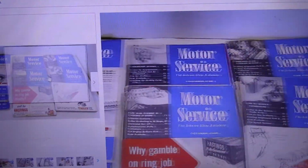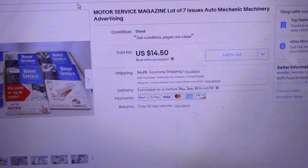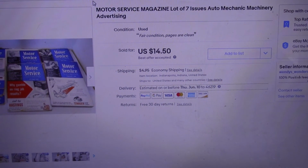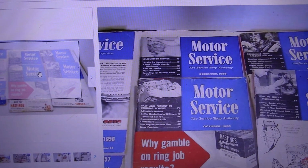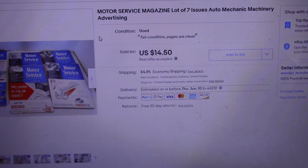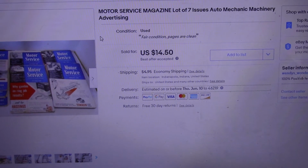Motor Service Manual magazines. These magazines would go out to an auto service shop. They'd show you the best equipment you could get for your auto shop. They're old, obviously, 50s. Sold 7 of them.